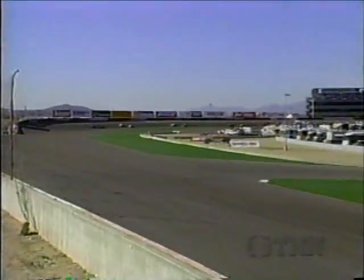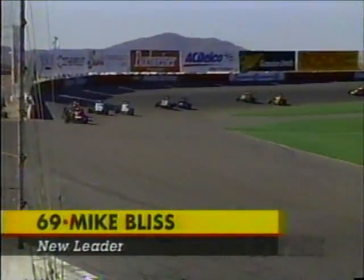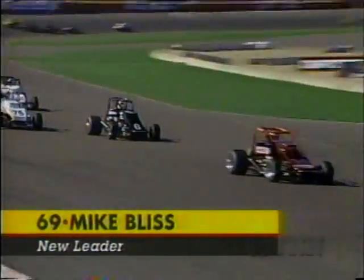Well, that Bliss car is loose, but fast. Mike Bliss hangs onto the high side. Remember, that is a flat-out corner, turns 3 and 4. Mike Bliss has momentum. Now Randy Tolsma in the black number 6, the driver who's moved from the West to the Midwest to run these USAC cars, also begins to mount a challenge to Irwin. So it is Bliss, Irwin, and Tolsma in that order, first, second, and third.